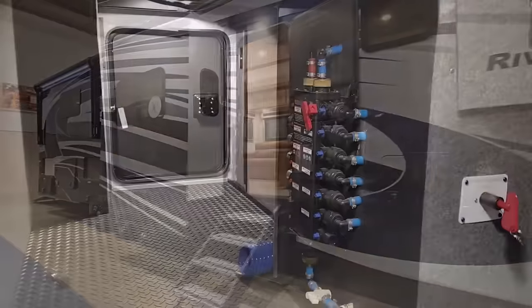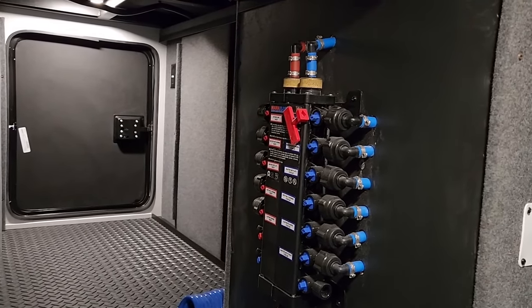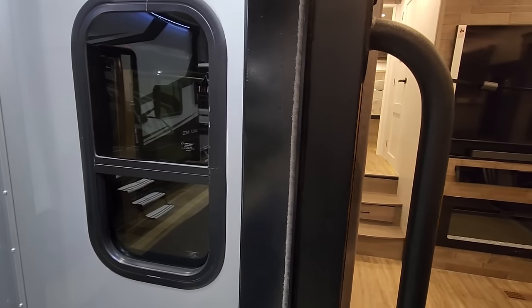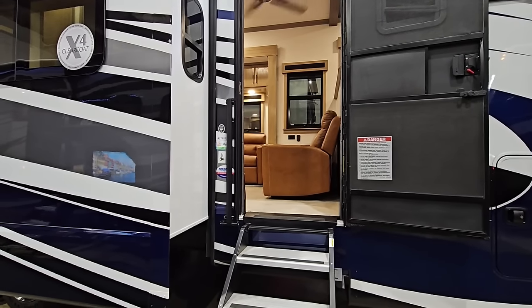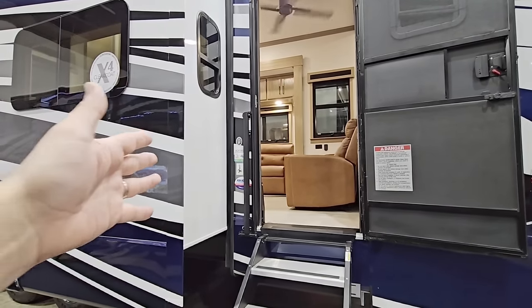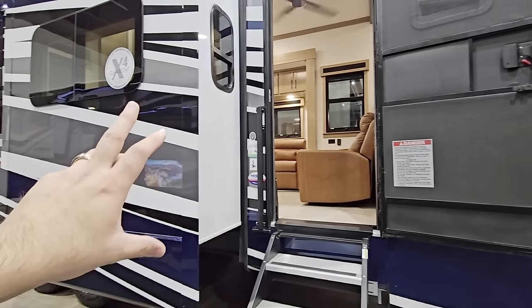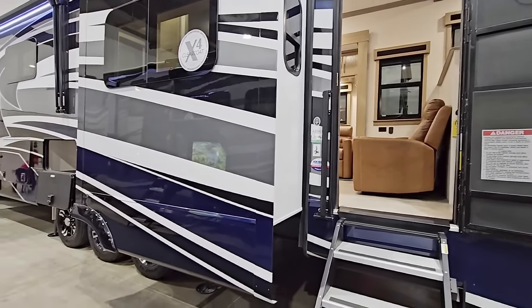They do a lot of cool things like a water manifold system. Most manufacturers don't do that. They do 3-inch thick sidewalls. Most manufacturers don't do that. They do a lot of really, really great things that make their units stand out. Now, they don't bring the actual stripes of the RV through the sidewalls, but these are painted, but everything else is full body paint. And it's an absolutely beautiful full body paint job.